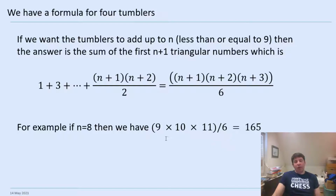If we work this out, we can cancel. So cancel a 3 from the 6 into the 9, we end up with a 3 there. And then cancel a 2 into the 10, we get a 5. So it's 3 times 5 times 11 is 165. Hooray! So we've actually got our solution a different way.